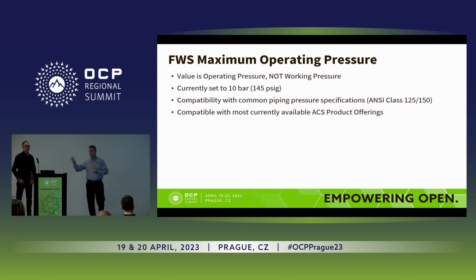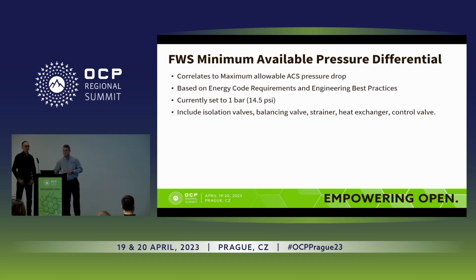We've also found through surveys with the ACS community that a lot, but not all, of the solutions that are designed right now meet this 10 bar. So when we think about retrofit applications, if somebody's going to take an ACS solution and plug it into an existing data center, and that data center's FWS was designed with a maximum operating pressure of 10 bar, having a package installed in that retrofit application that's maybe only good to 6 bar opens yourself up to some risk.